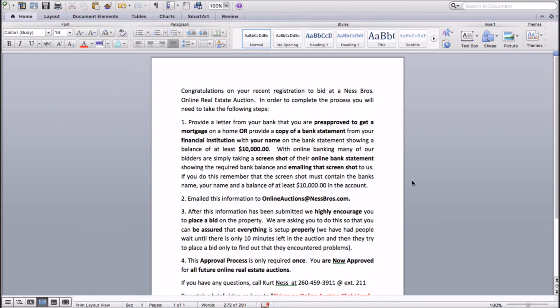Now, the reason that we require this information is so that we don't get some 16-year-old kid logging on and running up the bid, and then we've got all sorts of headaches. So we require you basically to do two things. Number one, you either provide us with a pre-approved letter from your bank showing that you're pre-approved for a mortgage, or a copy of a bank statement from your bank with your name on it. It's also showing the bank and a balance of at least $10,000.